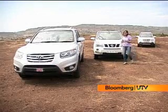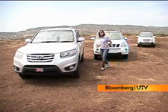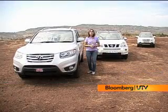The Santa Fe may not be much different from the Captiva in ride and handling, and the interiors of the Santa Fe are a bit of a disappointment, but it does offer you the best amount of space. It has a really nice punchy engine. It comes loaded with equipment. When you put that into perspective with its price, it really is the pick of the lot.